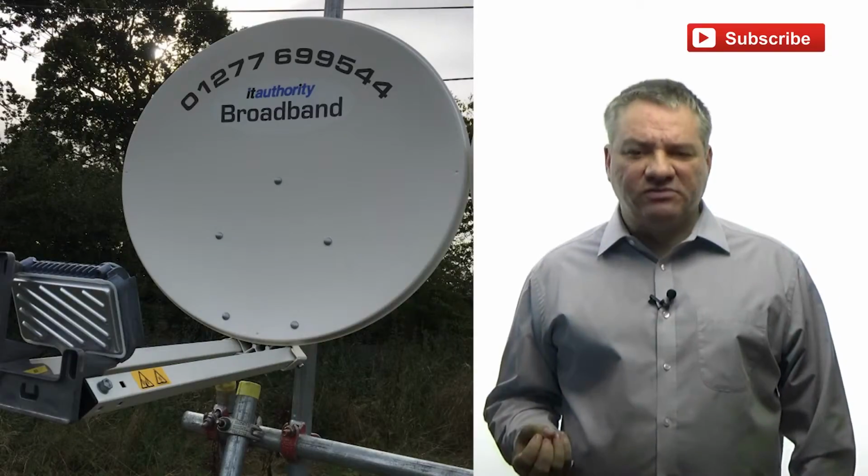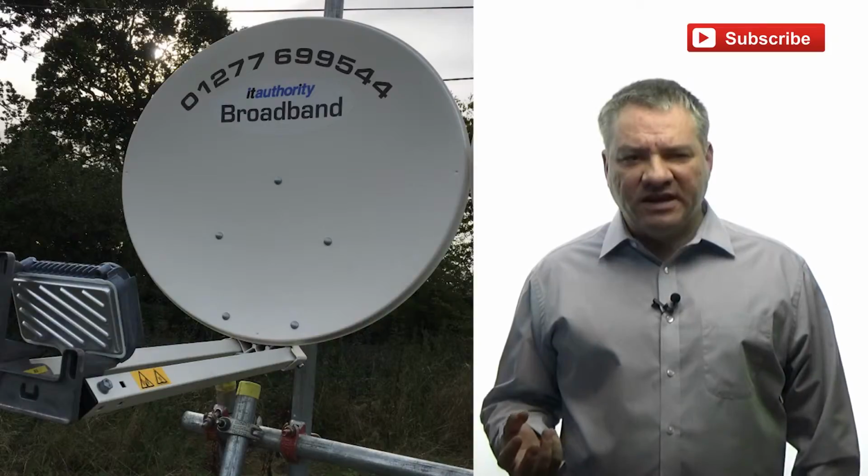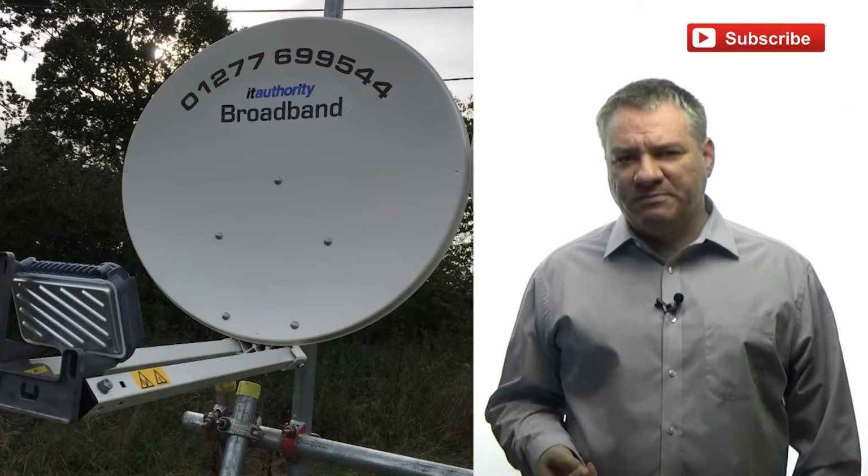And if we don't have any masts in the area, in some cases it's better to use a satellite internet connection. Now, a satellite dish connection typically will run at 20 meg download speeds and around 5 or 6 meg upload speeds. The upload speed is actually quite impressive because normally on a standard ADSL line you'd expect half a meg or maybe 1 meg.